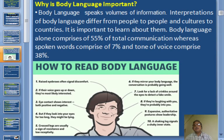Next question, why is body language important? There are so many words, sentences, verbal communication is there, written communication is there. Why is body language important? Body language speaks volumes of information. Interpretations of body language differ from people to people and cultures to countries. It is important to learn about them. Body language alone comprises 55% of total communication, whereas spoken words comprise 7% and the tone of voice comprises 38%. Look at this picture.